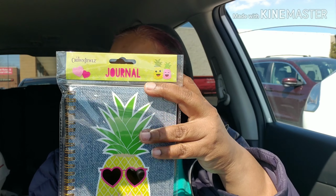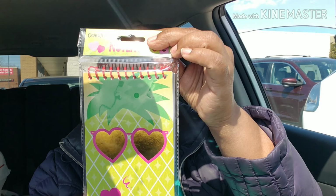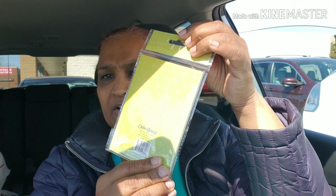Ain't that awesome? I also got this one that said work that crown, and it's in like a denim color. It is so beautiful. I also got this one that has the spiral at the top notepad, and again, all of these are by Crown Jewels. They are so beautiful. I also got this one that says Crown Jewel notepad, you are the pineapple of my eye. And look at that. Just look at this, how gorgeous. Look at the back of it.